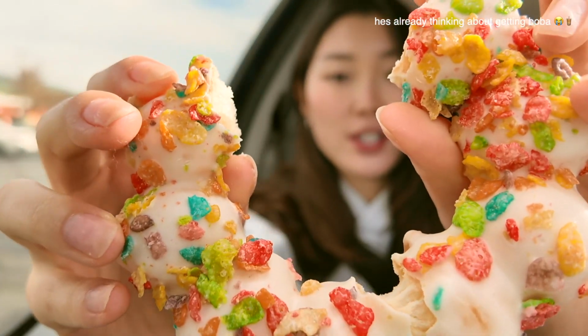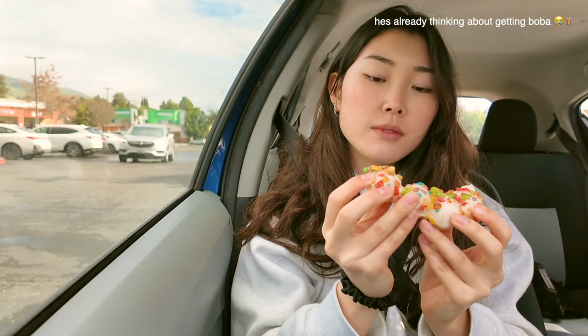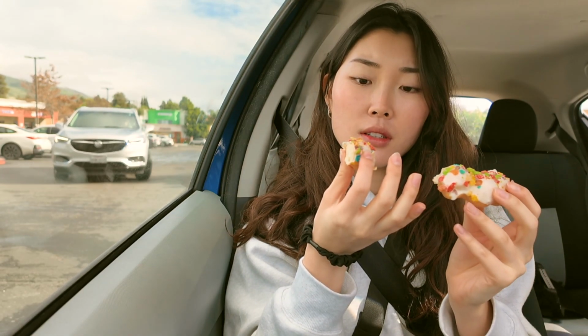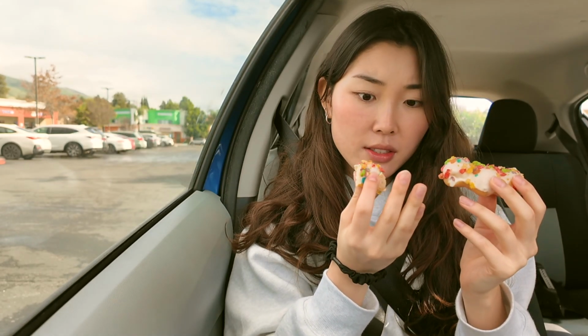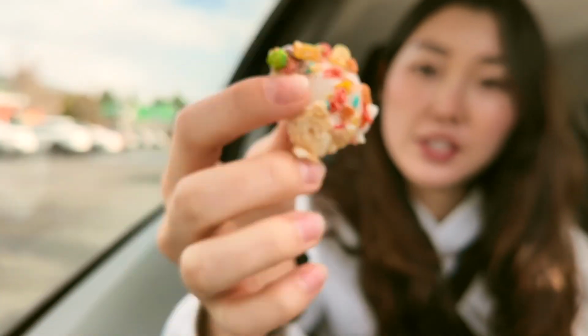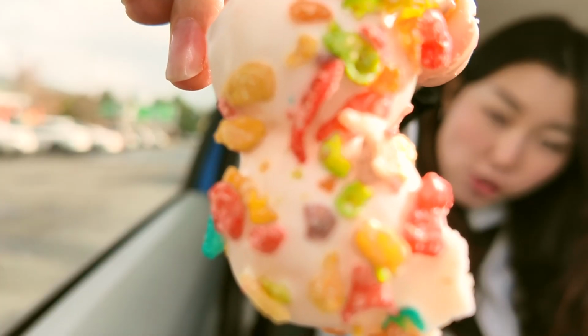Oh, mochi donut. It's definitely old. Is it old? Well, it's been sitting there. Dude, there's fuzzies all over this. I don't know if it's from my hands. Whatever, I'll just eat it. We paid for it. It's so good though. Look at those colors.